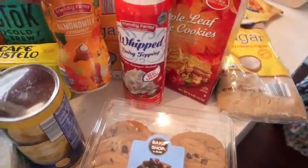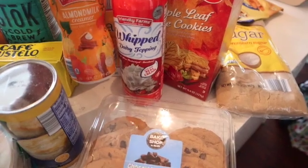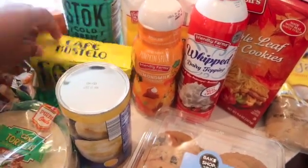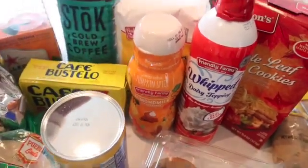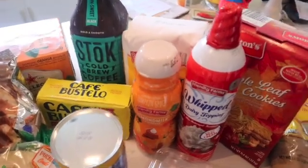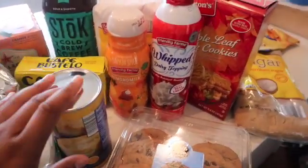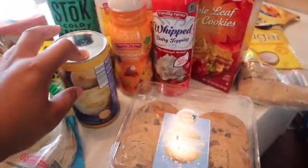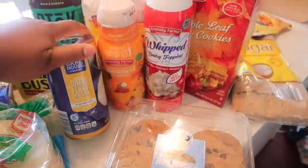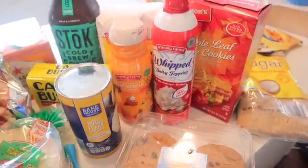I got some almond milk pumpkin spice creamer, some more coffee because we're running out. I wanted to get a cold brew coffee because I actually like my coffee cold. I'm thinking that today we're gonna make a chicken pot pie recipe, and so I bought some biscuits for that.